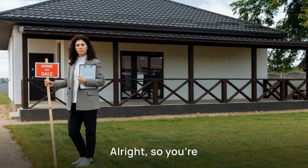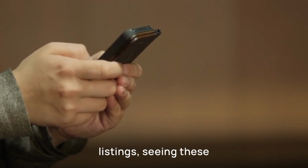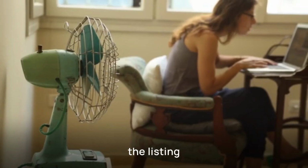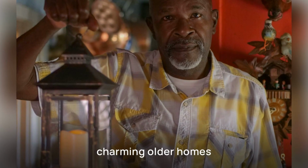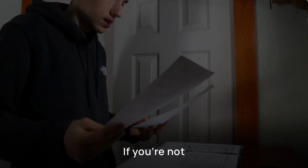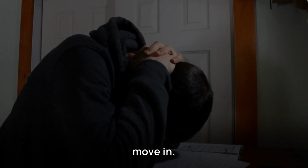All right, so you're thinking about buying a home. You're scrolling through listings, seeing these beautiful, cozy places that could be your new home. But here's the thing, you can't judge a home by the listing photos alone. Some of these charming older homes come with hidden surprises and not the good kind. If you're not careful, you could find yourself dealing with big, costly problems after you move in.